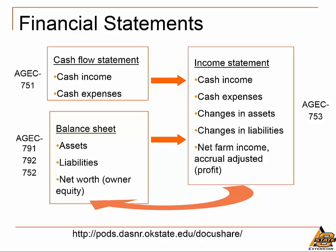The beginning and ending balance sheets, together with the cash flow statement for the year, provide essential information for the income statement. The numbers in this slide refer to OSU fact sheets that provide more detail, along with detailed examples and step-by-step instructions for completing forms. Ag Econ 752 is the publication number for a fact sheet on the balance sheet, while 791 and 792 provide asset and liability schedules which support the balance sheet summary.